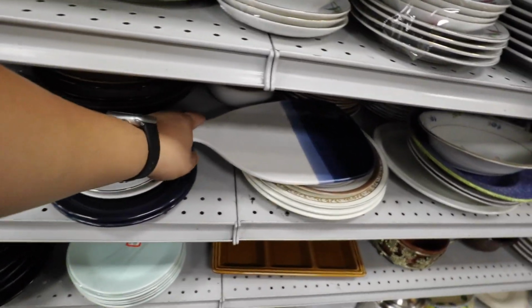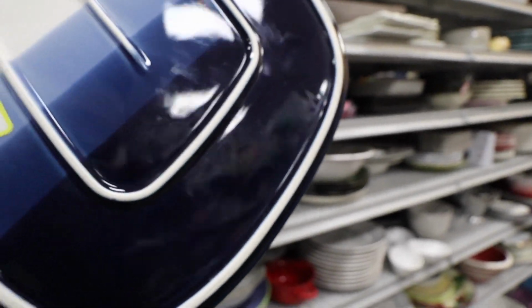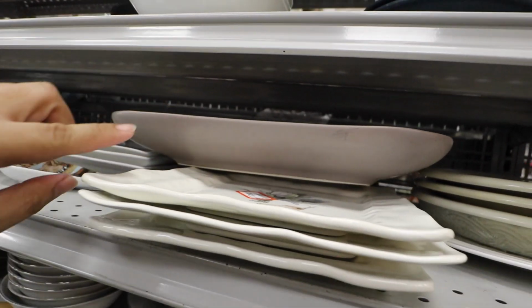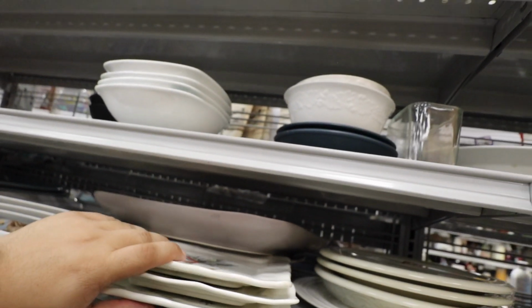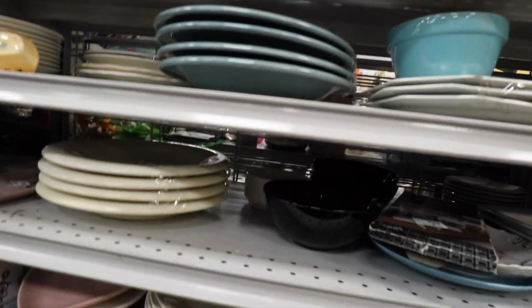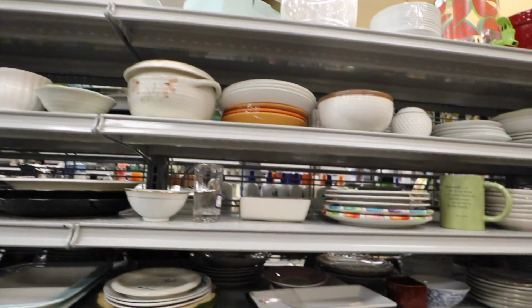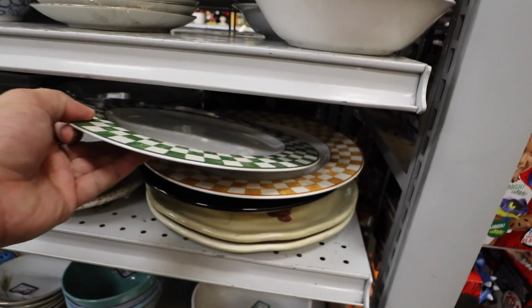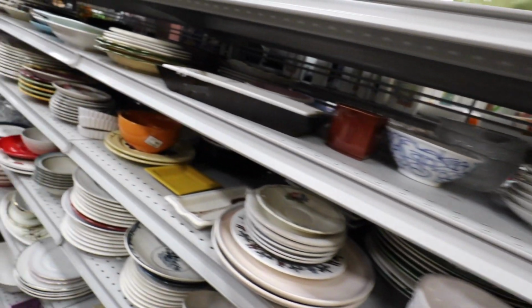A little cheese board. Where is this from? Two's Company. I like the color of that. That's pretty cool. These plates are cute. These plates from Effetto, handmade in Italy. Not really spotting anything that's jumping out at me. Oh, I like that yellow, that orangey yellow color. Sakura. Sakura always makes pretty stuff.